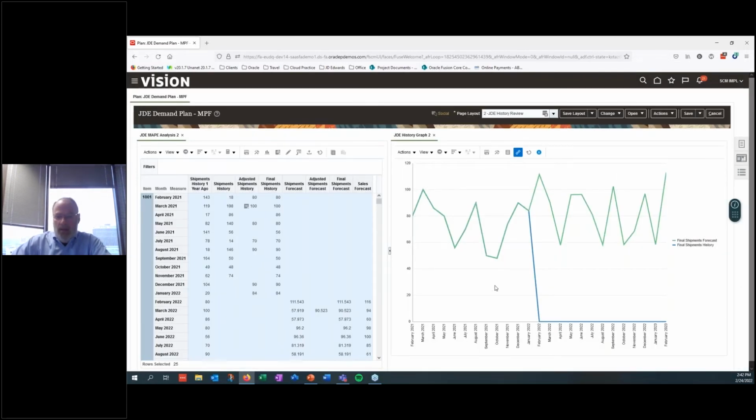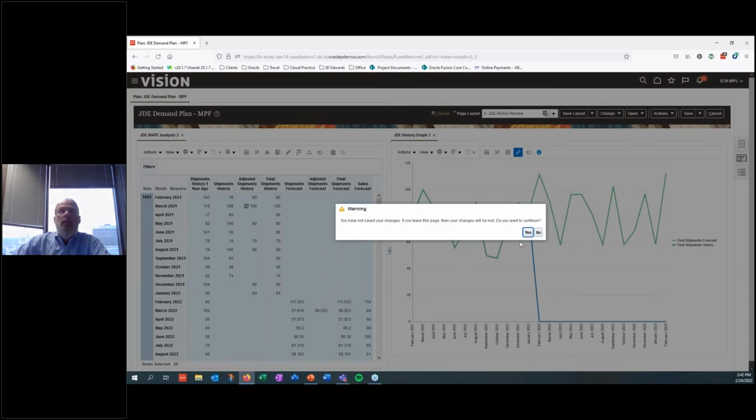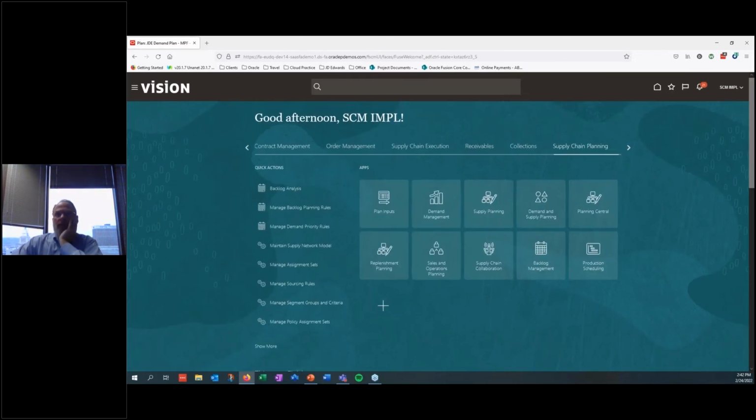So I think that's about all I wanted to show about the demand planning. So I'm going to move on to the supply planning and do a high-level review of it. I'm going to jump over to supply planning. Hopefully these look a little bit familiar from what Brian was showing you, and that there's multiple modules, and we'll come back to that momentarily. So let me jump into the supply planning.